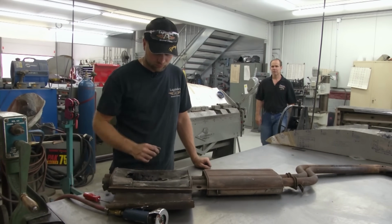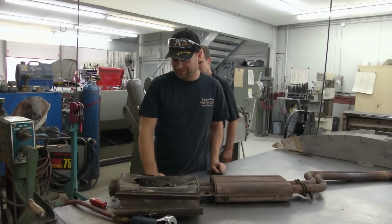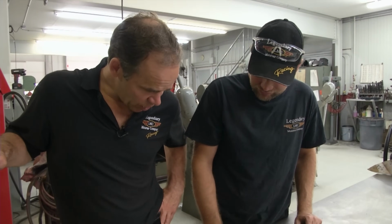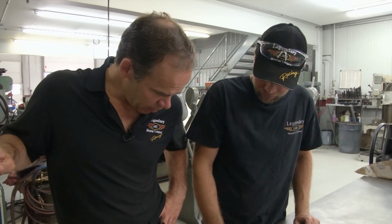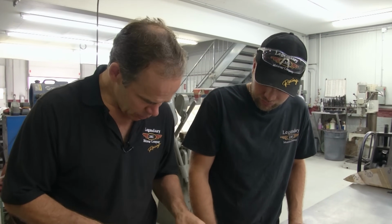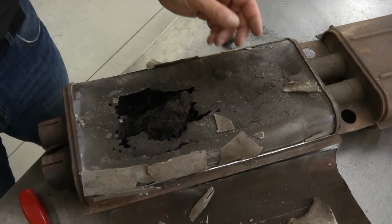What's the good news? Well, it's like she's melted down inside. What, it just dumped fuel in there and caught fire? Must have filled up with fuel and burned itself down. So this is just the asbestos? Yep.